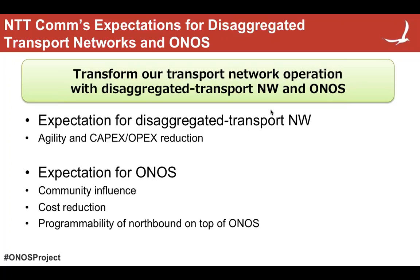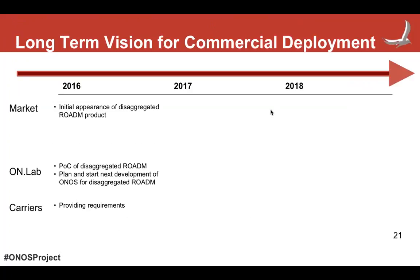Common framework and northbound API. And we think that the first one, community influence, is the most important part, and we really want to realize the commercial service deployment of disaggregated transport network in the future with this ON.Lab community, ONOS community. And this is what we envision as the long-term plan for the commercial deployment.